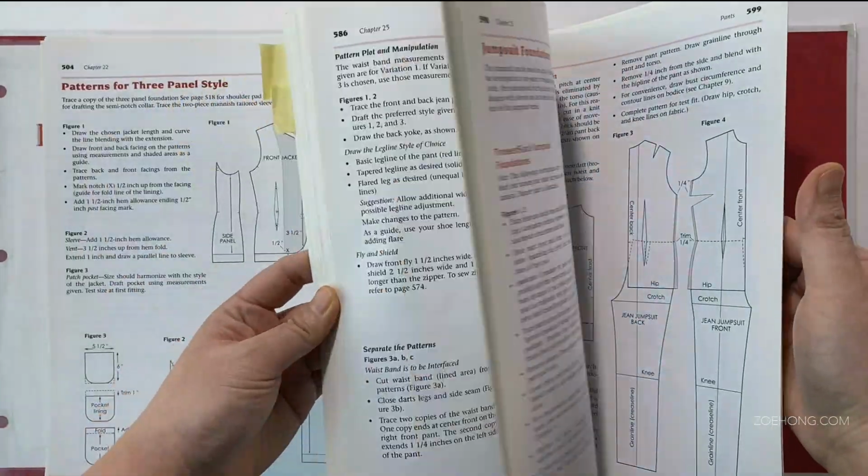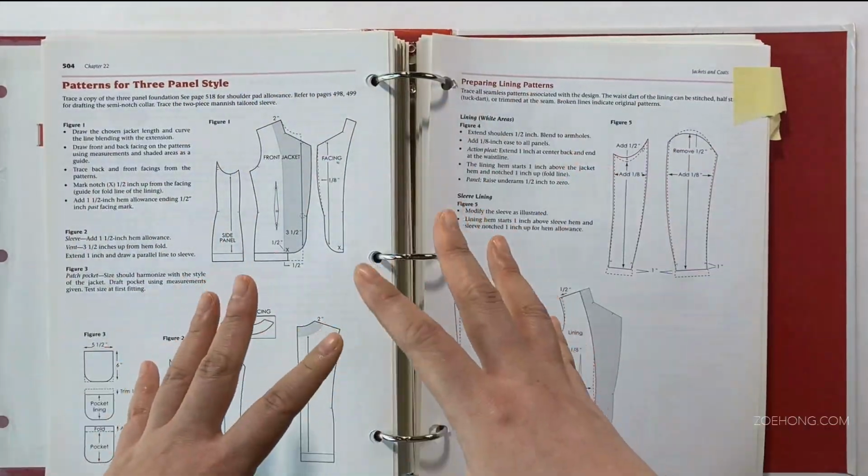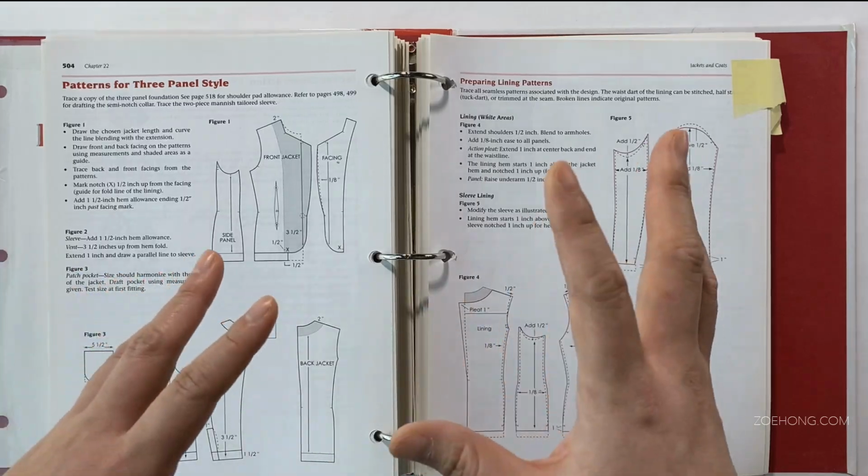So those two books are very different from each other. Pick up the basics one. If you already know the basics, pick up this one.